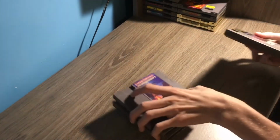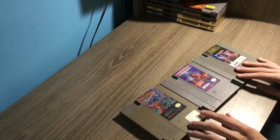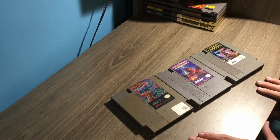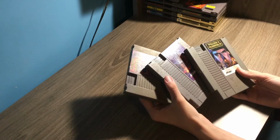Next, we got one of my favorite franchises on the NES, the Wizard and Warriors series. These are 3 great games that are an absolute blast to play.